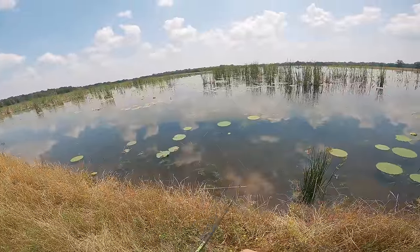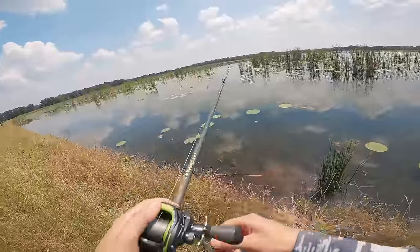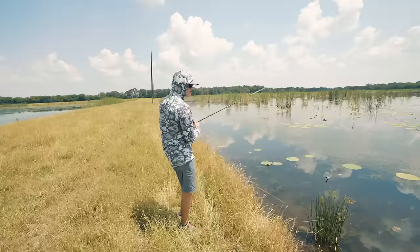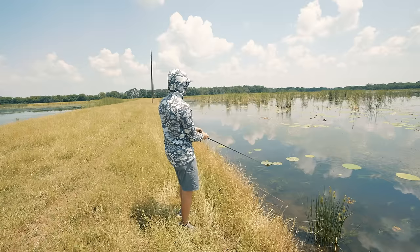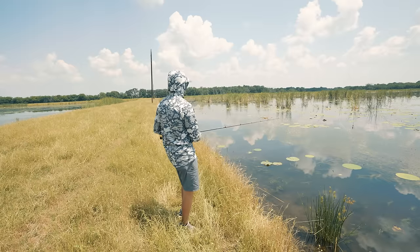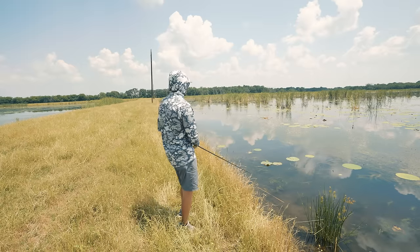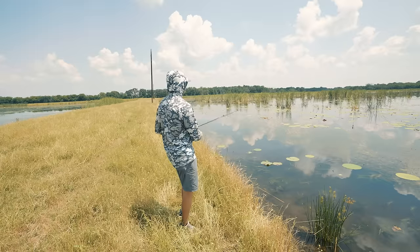Man, I'm so close to giving up on this pond. Looks were absolutely deceiving here. I thought this one was gonna be the best one of all, and it's wound up being the worst. Yeah, I got a lot of bites, but no size, and also missed a whole lot of them.